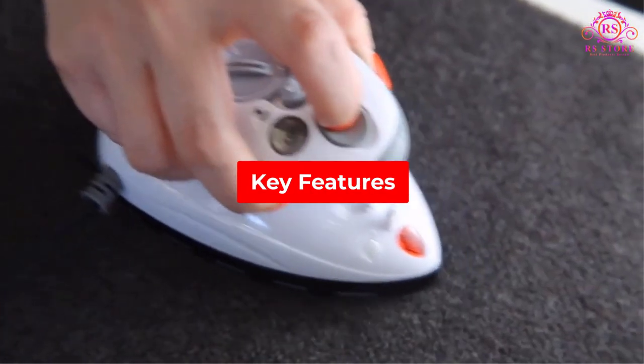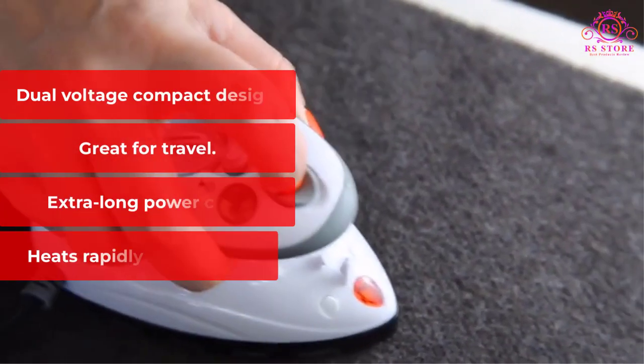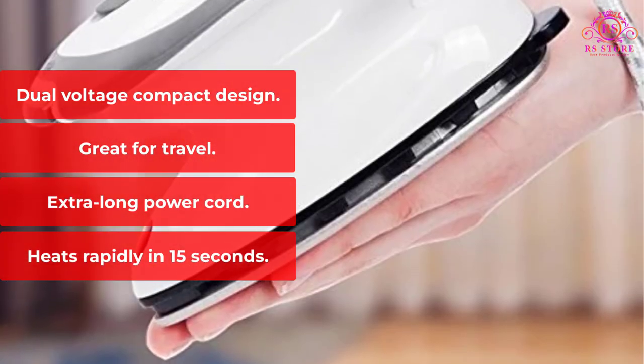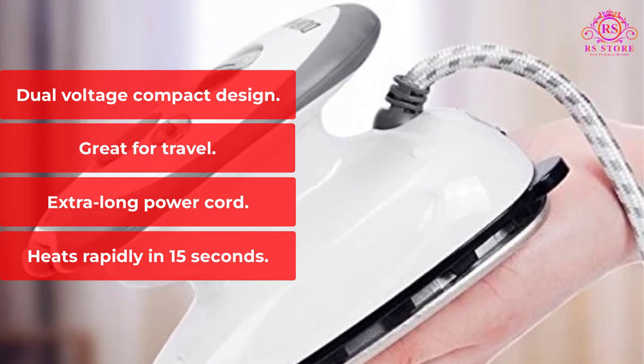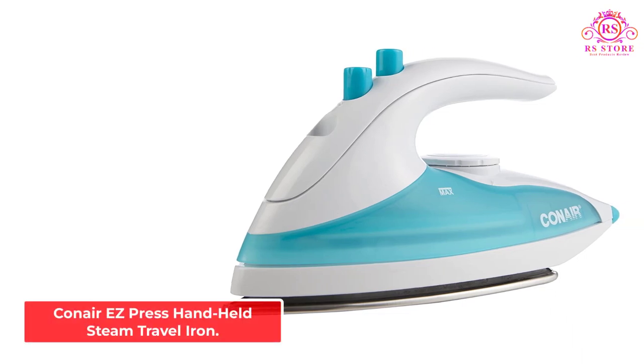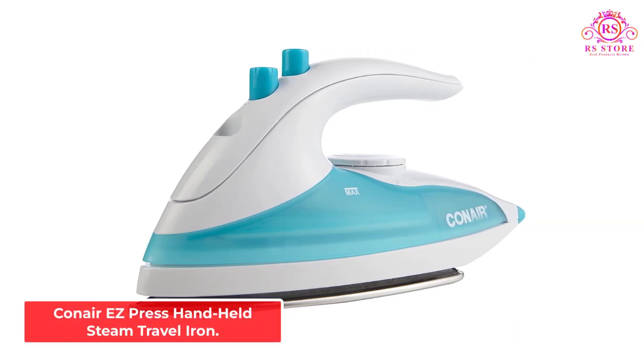Key features: dual voltage compact design. Great for travel. Extra long power cord. Heats rapidly in 15 seconds. Number 3. Conair Easy Press Handheld Steam Travel Iron.